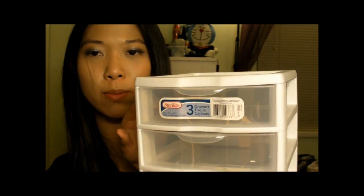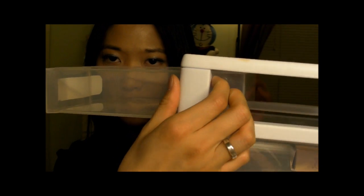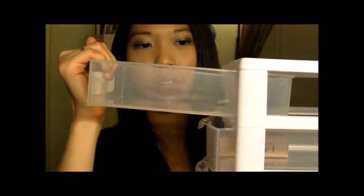Then I went to Walmart and I picked up this drawer system. This is just a 3-drawer system from Sterilite. And I love this drawer system because it actually locks the drawer. And you see that little tab thing? This locks it so the drawer doesn't slide out completely, which is a great design because when you have too much stuff in there, you're always thinking that this is going to collapse, but it's not because it's locked in. So yeah, I got that drawer and these 2 things.